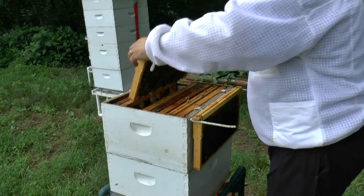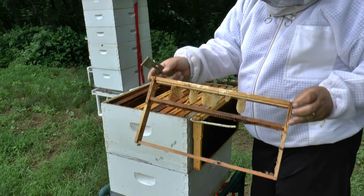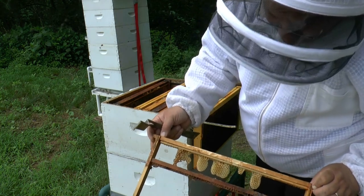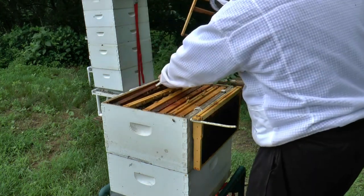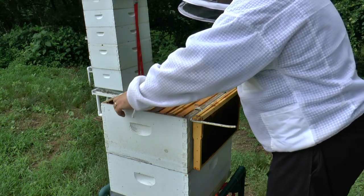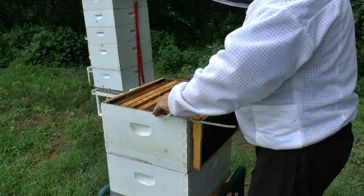And this one is empty. And not too long ago, I put in here a drone brood frame, and they started to build it out. I would assume if this hive starts to take off because of the number of bees they have, that will be a good way to go. So I'm actually going to move that up to slot number 3 to encourage them to build that. So this top box gets good marks.